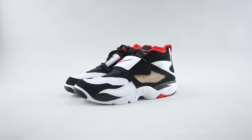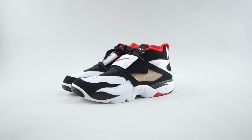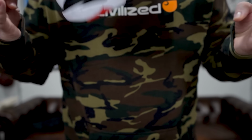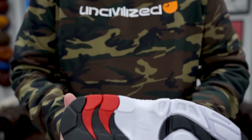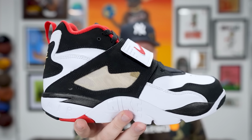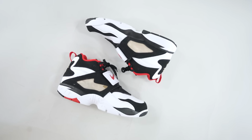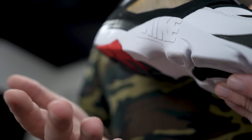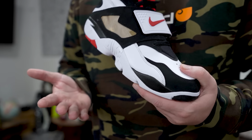This is the Deion Sanders, baby, the Prime Time, the Nike Air Diamond Turf. These just released and retail was $150.